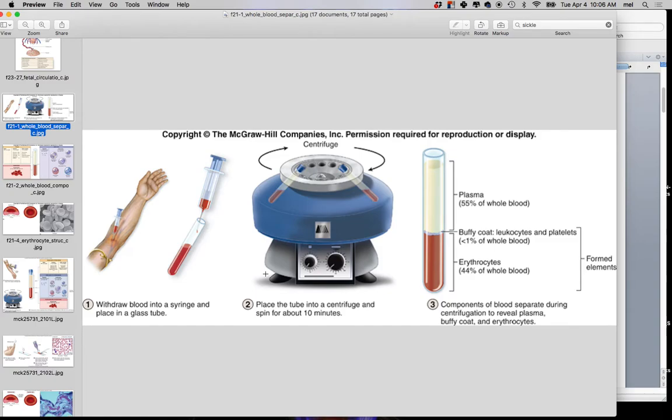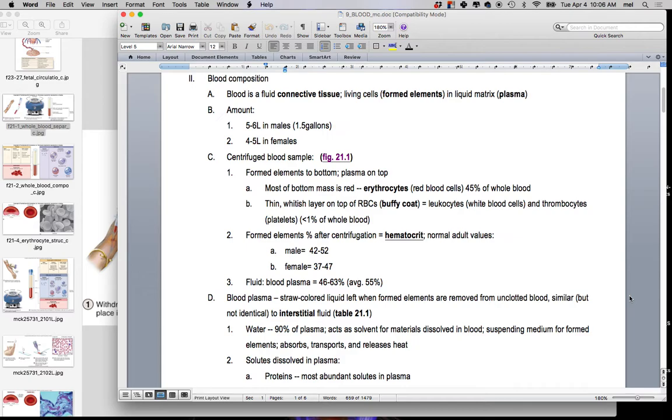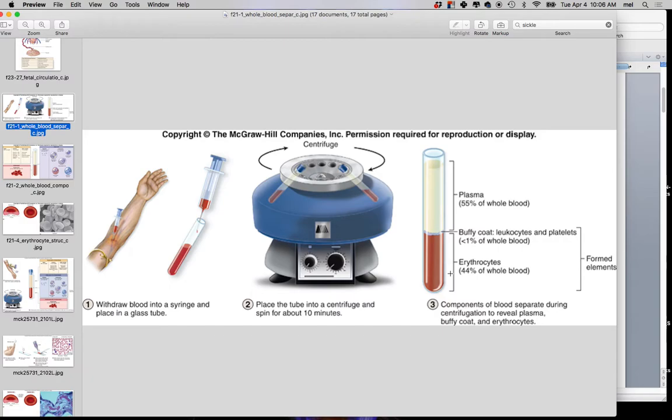So when you look at this, you can see what's called a hematocrit. The hematocrit is when you spin your blood down, the percentage that is solids versus the percentage that is liquids. So this is considered the hematocrit. 1% is always just for white blood cells and platelets. It's mostly red blood cells. So we'll talk about hematocrits and differences between males and females. When you centrifuge a blood sample, the bottom is red blood cells, usually 44-ish%. It varies, and it varies in males and females, and it varies depending on your health. And this is usually 1%, white blood cells and platelets, and this is blood plasma, usually 55%.